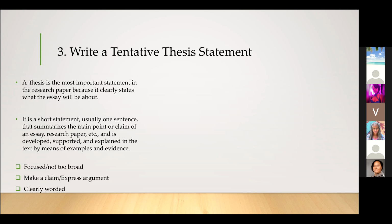What is it that you want to say? The thesis is what will tell you, your readers, and me in the center what that is. The thesis is the most important statement in the research paper because it clearly states what the essay will be about in the simplest form. It is usually a short statement, one sentence, but if you are in an advanced class, it can be a number of sentences that summarize the main point or the claims of an essay or research paper. It's developed, supported, and explained in the body of the paper by means of examples and evidence.